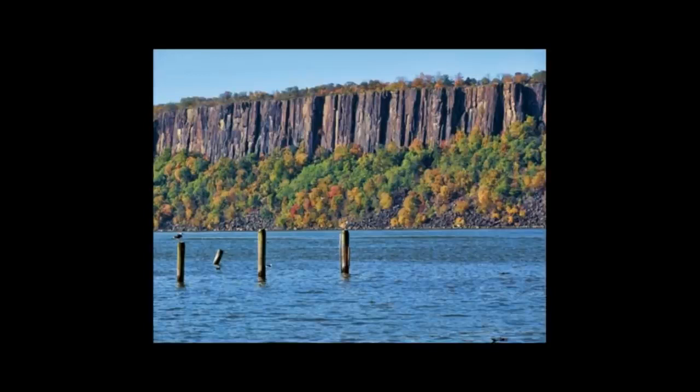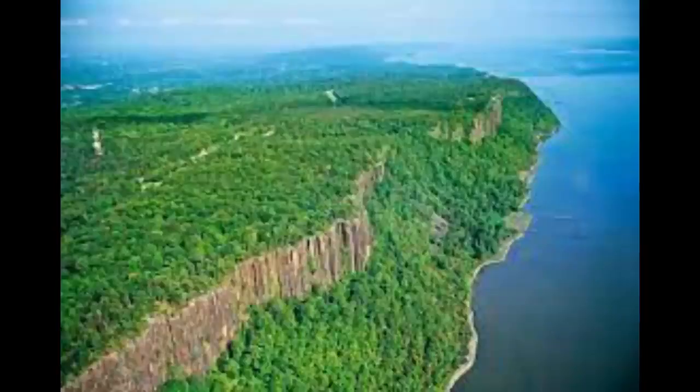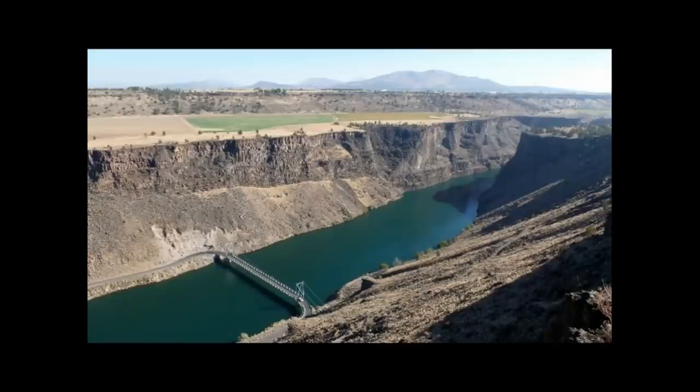On to Palisades. A palisade is defined as a line of lofty, steep cliffs, usually along a river. So, for example, here are the famous Palisades of New Jersey and New York along the Hudson River. They look uniform in height and flat on top. Next, these are the Cove Palisades in Oregon. Really flat top there as well.